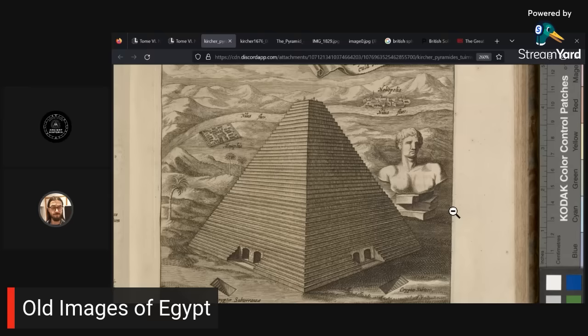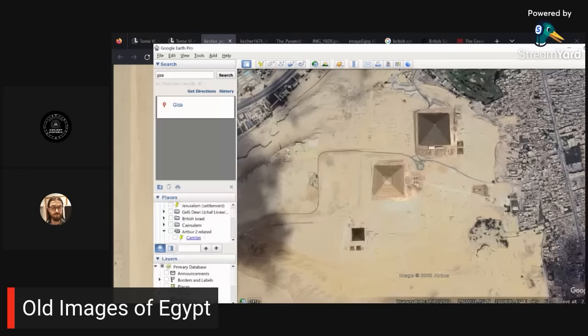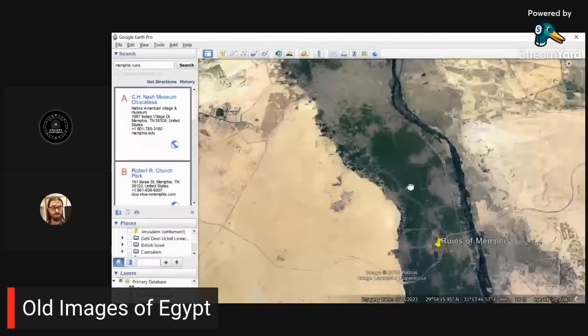What pictures are these again? The Barbarous pyramids, they're the ones of Barbara. Well, yeah, they're the Nubian ones. Where's Memphis? Could it be one of those things like Aswan where they've moved it? This is Memphis. The pyramids are there.